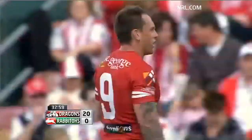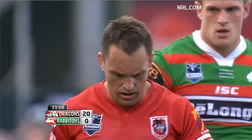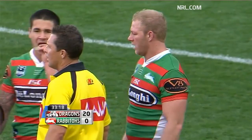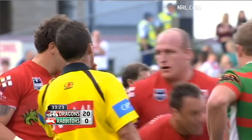Well, we've now gone 18 minutes without a score. I mean, we had 4 tries in the first 15 minutes. So for the next 18 minutes, South have at least shouldered arms and said no more of that. They've actually defended quite stoutly, and the Dragons haven't found as easy passage up the field, which is to South Sydney's credit.